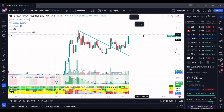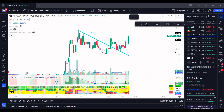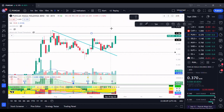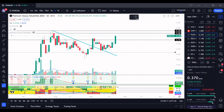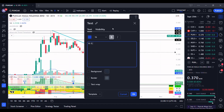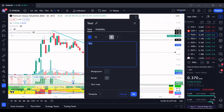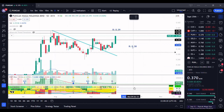Okay, so if you want to look at what is the next resistance, it will be 0.38 before it just challenges the current all-time 52-week high, which is about 0.39. Okay, so R 0.39, another R 0.38. Okay, and 0.355 may be your resistance turned support, we don't know yet. Okay, that's why it's a case study.